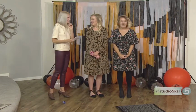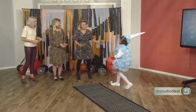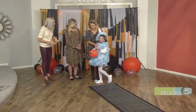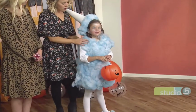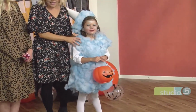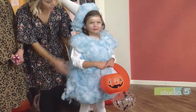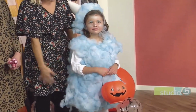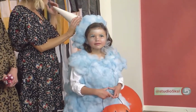Okay, I think we have a pretty little cotton candy coming up next. Mia, come on over. Hi, Mia. This is Mia. This is such an easy costume to make as well. All you're going to do is take your polyfill and maybe lay it out in your garage on some cardboard, spray it with some spray paint, and then just hot glue it in layers to a t-shirt. And we did kind of a longer t-shirt, like a women's t-shirt on her, so it was like a dress. Hot glue it on there, then this is just a piece of poster board wrapped in a circle.